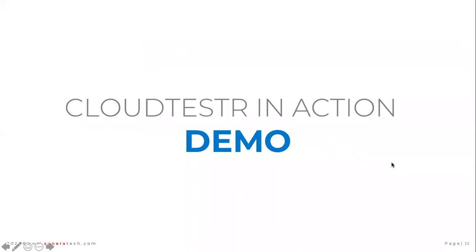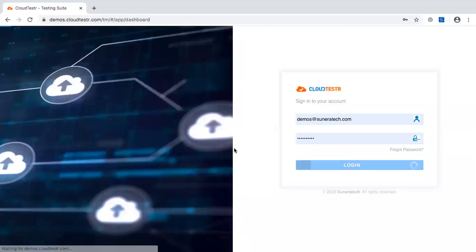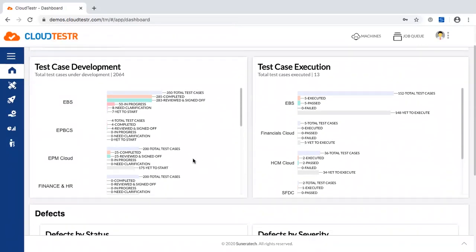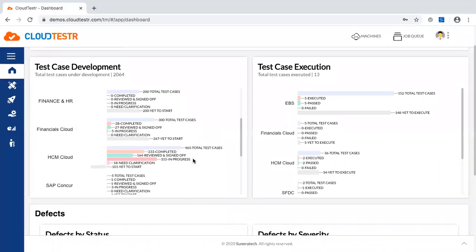So let me quickly show a demo so you can actually see it in action. So this is the CloudBissell login page. When you log into the platform, we will set up your organization's applications and modules. So when you log into the dashboard, you can actually see your own applications list. So if you look at it here, you can see the list of applications from a test case development standpoint, what's planned to be automated, how many test cases have been completed from an automation standpoint, how many are reviewed and signed off, how many are still in progress.